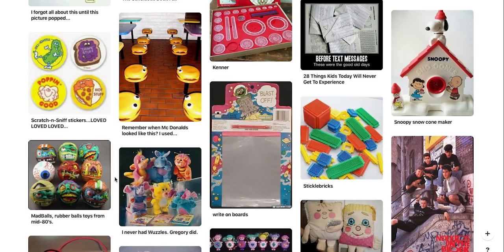It's just a little pad that you can carry around and draw, and I think every kid's probably had one. These in the corner are Mad Balls, and they do have a modern version of these. I saw the website, and there are several. These may even be the modern ones here, or maybe not. The modern ones, they made them look very similar to the originals from the 80s.